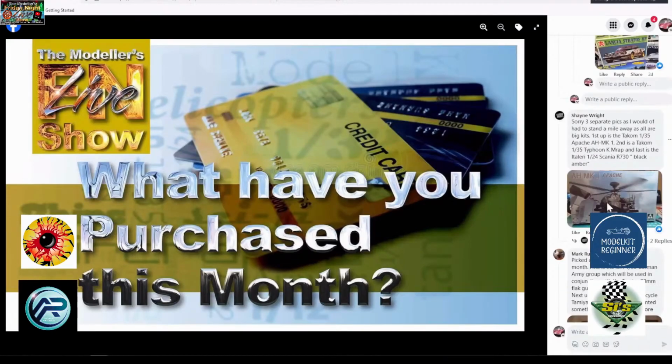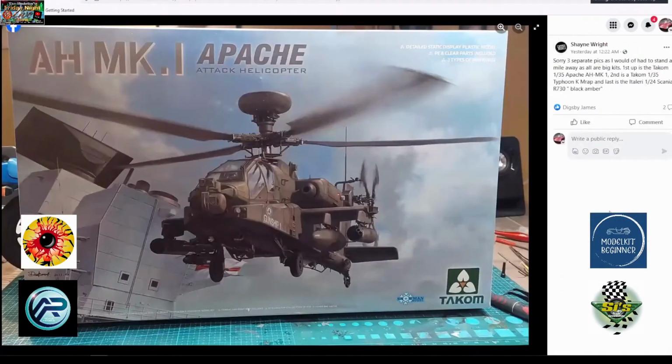I found the button. Next up is Shane Wright, who says, sorry, three separate pics as he would have to stand a mile away, as all three are big kits. First up is a Tamiya 1/35th Apache AH Mark 1. Second is a Tamiya 1/35th Typhoon K MRAP. And last is the Italeri 1/24th Scania R730 Black Amber.